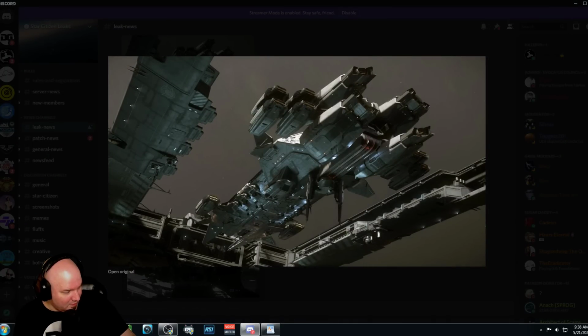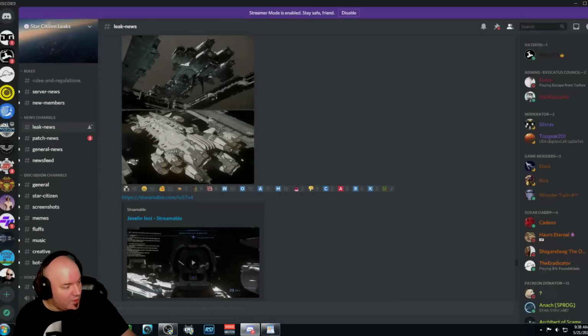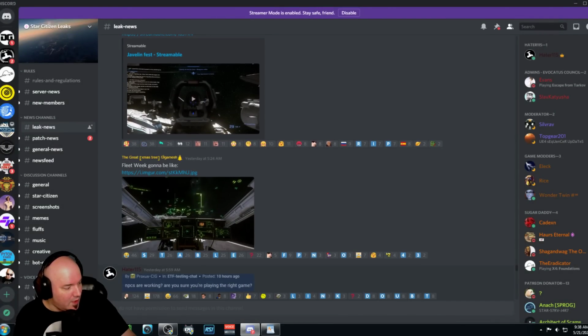Great picture there. Another great picture. I can't wait to see this in game. I cannot wait to see these large ships in game and fly around these things. And it'll be during Fleet Week, you'll be able to see them. So that is going to be a lot of fun.